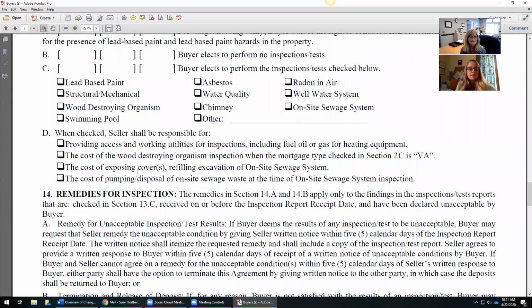So section D of the inspection section is where you see what the seller is responsible for, such as working utilities when the inspection is happening, whether or not they have to pay for the pest inspection for VA loans, and whether or not they are going to be responsible for exposing the cover for the septic and pumping of the septic. We simply need to check the appropriate boxes. So if none of those are checked, then the buyer is assumed to be paying for the inspection.